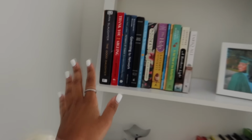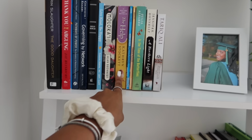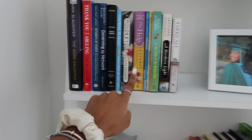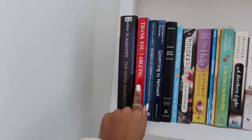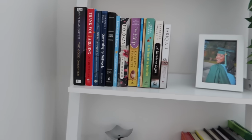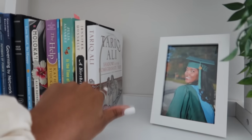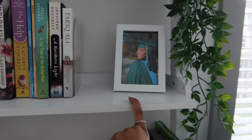And then I had my own books from home that I've been holding on to, books that I've read along the way that I love and don't want to get rid of. Some textbooks that I thought were really good, like Thank You for Arguing. So if you're writing a paper, and even in the work field. So I just kept those books that were dear to my heart, and I bought these book holders from Amazon. I thought that my grab pick was appropriate for in here.